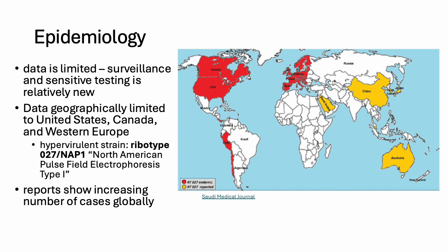Epidemiological data regarding C. diff is pretty limited for a couple of reasons. One of the reasons is because C. diff is a relatively new infection. It wasn't until 1978 that C. diff was first linked to pseudomembranous colitis. Before then, they were calling it clindamycin colitis because they recognized that clindamycin was somehow linked to colitis, but they weren't sure how or why.